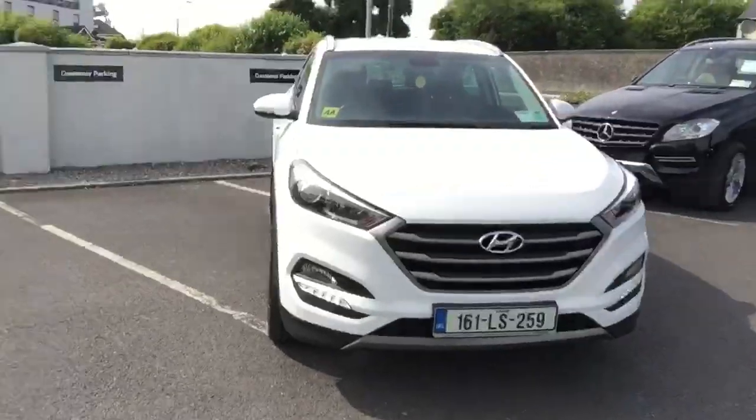Good afternoon, it's Brian here at Fitzpatrick's Garage, Dublin Road, Kildare. I want to show you this really nice, very tidy and low mileage Hyundai Tucson. This is a 1.7 diesel executive model.